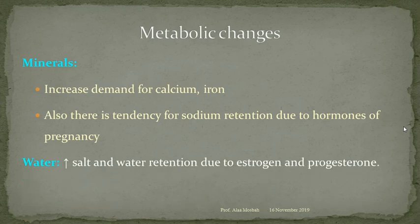Water, increased salt and water retention due to estrogen and the progesterone and also aldosterone and cortisol, which is released from adrenal glands.